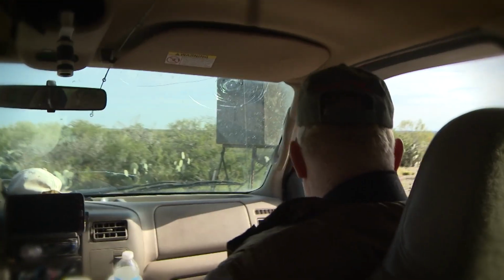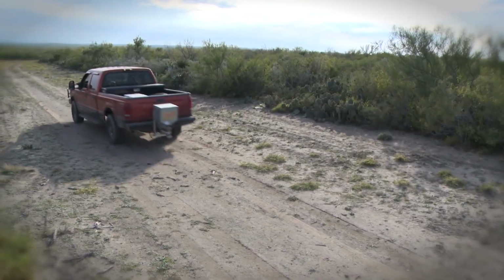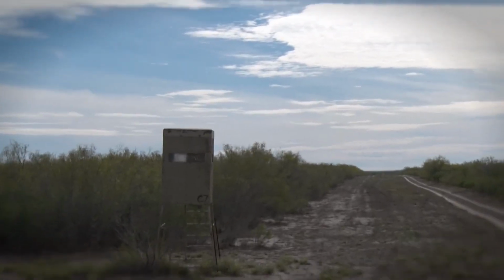I'll let y'all get out. All right. Hunting DCR is largely from well-sighted stands, with the goal of taking only older bucks. Caroline and Dad each take separate stands to spread the opportunity.